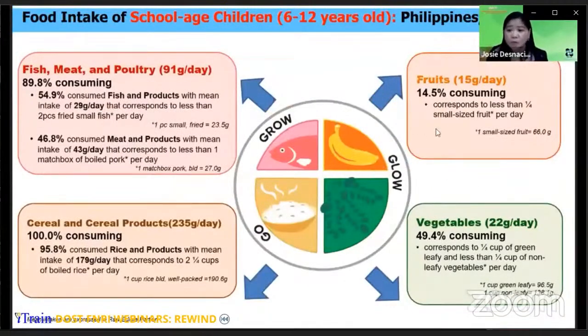So translating into actual food intake, let's take a look at the actual food intake of school-age children, 6 to 12 years old. 100% of school-age children are consuming cereal and cereal products, wherein 95.8% consume rice and products with mean intake of 179 grams per day, which is equivalent to 2 and 1/4 cups of boiled rice per day. 89.8% are consuming fish, meat, and poultry with mean intake of 91 grams per day.